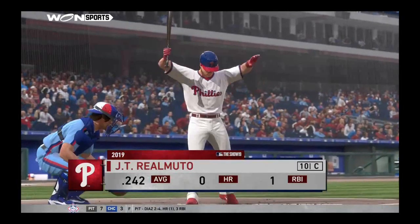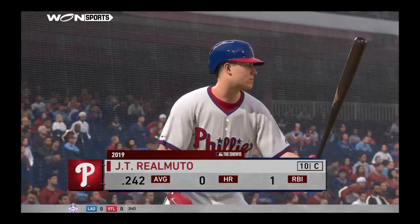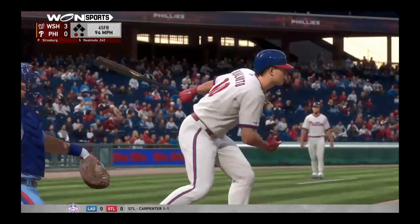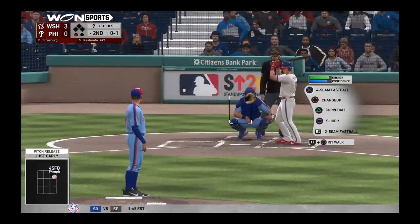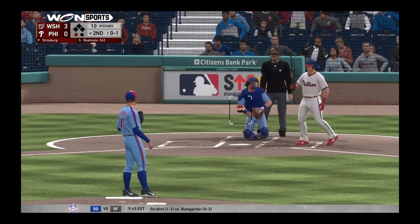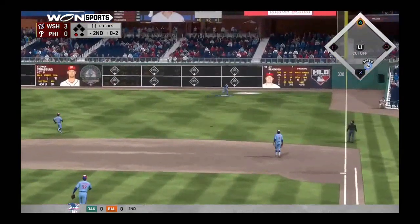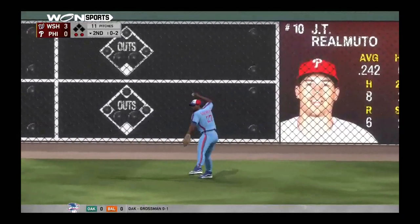So 1 down for JT Realmuto, hitting .242 with no home runs and 1 run batted in. Takes a strike, 0-1. That's fouled away, 0-2. 3-0 Expos lead the Phillies. In the air to right field. To the corner is Guerrero. He's got it. And they're quickly 2 down.